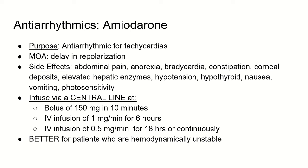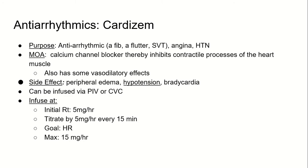This is overall better for patients who are hemodynamically unstable compared to Cardizem. Cardizem is another antiarrhythmic given for tachycardias. This is a calcium channel blocker. Thereby it inhibits the contractile process of the heart muscle, but it also has some vasodilatory effects. Thereby, this Cardizem causes a lot more severe hypotension compared to Amiodarone.